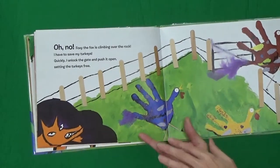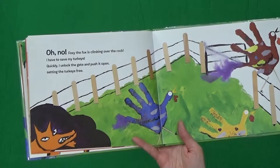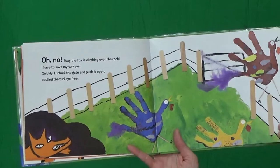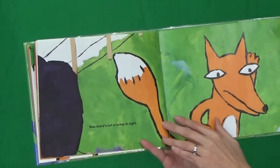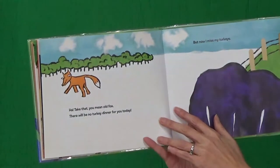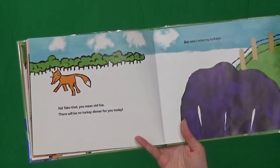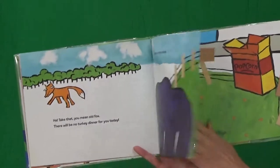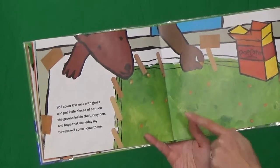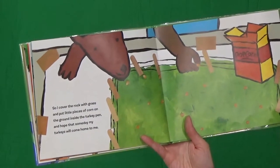Uh-oh, Foxy the fox is climbing over the rock. I have to save my turkeys. Quickly, I unlock the gate, push it open, setting the turkeys free. Now there's not a turkey in sight. Ha! Take that, you mean old fox. There will be no turkey dinner for you today. But now I miss my turkeys. So I cover the rock with grass, and I put little pieces of corn on the ground inside the turkey pen and hope that someday my turkeys will come home to me.